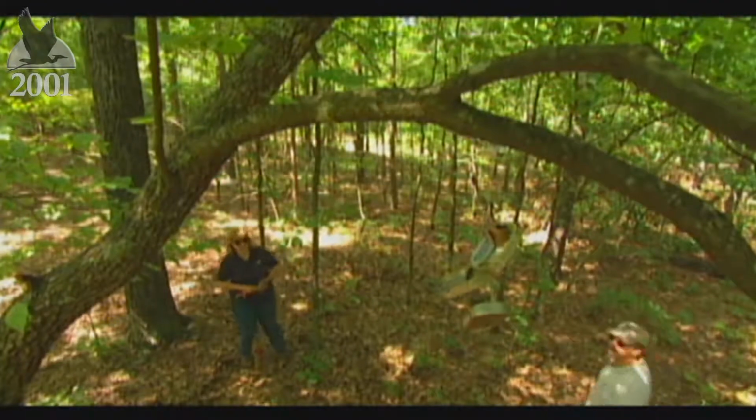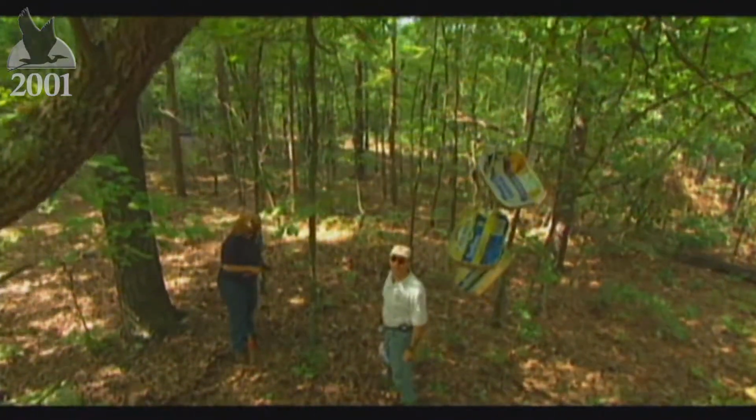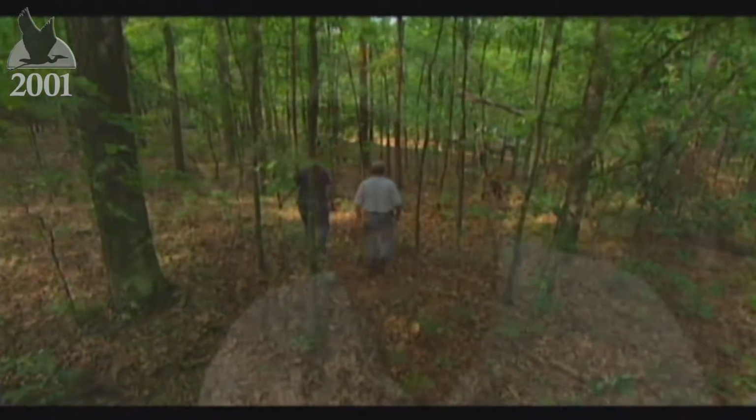Key pieces missing in our puzzle in Missouri is how much reproduction is going on. And we've got a lot of evidence of males. In fact, the only evidence we have, physical evidence, is males. And we wanted to see if we can get a picture of a female with cubs.